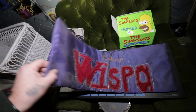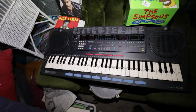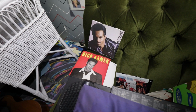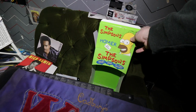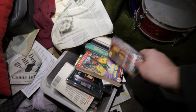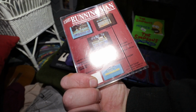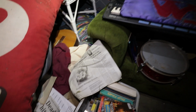What is this for? Cadbury's Whisper. I know, but what's the actual... What's the hell? Keyboard there. You know, I thought that was an Elvis little vinyl record there. He looks a bit like him, doesn't he? Yeah. He's not in there. We'll go down here. Running Man. What the? Arnold. It's a game. Is it the game of it? It's a game of it. I didn't know there was a game of it. These are well old.